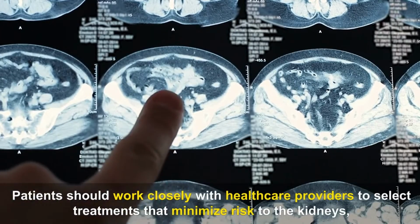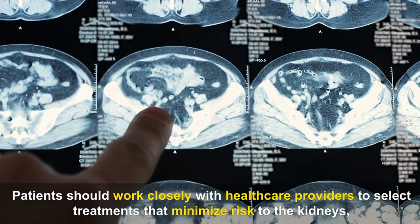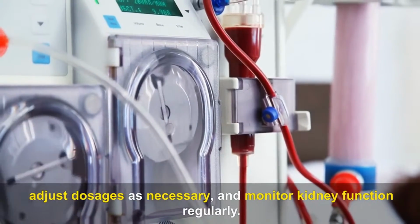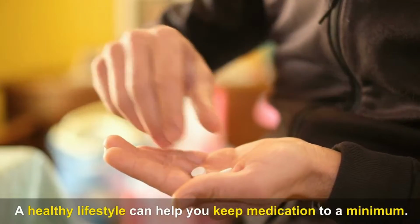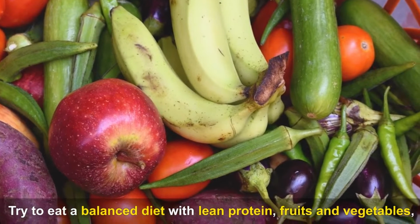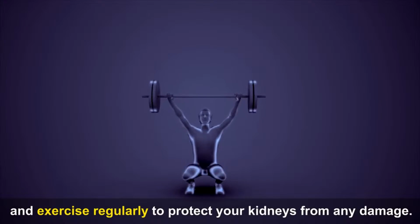Patients should work closely with healthcare providers to select treatments that minimize risk to the kidneys, adjust dosages as necessary, and monitor kidney function regularly. A healthy lifestyle can help you keep medication to a minimum. Try to eat a balanced diet with lean protein, fruits and vegetables, and exercise regularly to protect your kidneys from any damage.